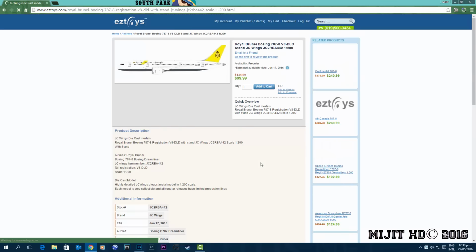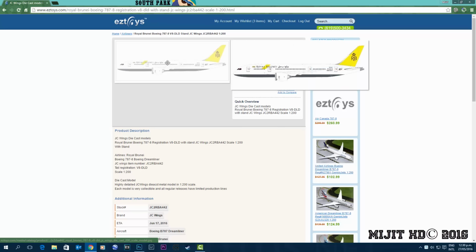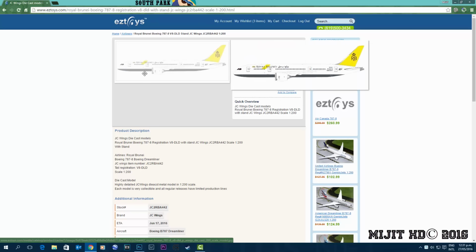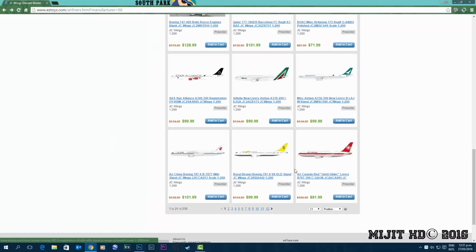Royal Brunei 787-8, registration V8-DLD. Definitely getting this one. I like this livery on the 787, but all in all, I like their older livery that they had on the 777s and the A340 when they brought those into Auckland. But yeah, it looks pretty good in their new livery. And I'll be getting this one as well.